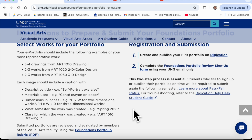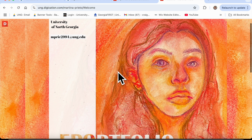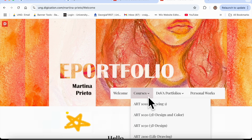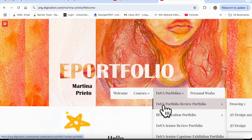Now we're going to look at a couple examples of portfolios from previous semesters. In this portfolio, you can see the top navigation menu. Under DOVA Portfolios, you'll see a subheading for the portfolio review. Underneath that subheading, you can see a portfolio for Drawing 1, 2D Design and Color, and 3D Design.